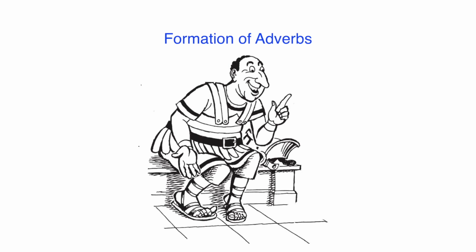Welcome back to So You Really Want to Learn Latin, and today we are going to be looking at the formation of adverbs in Latin.